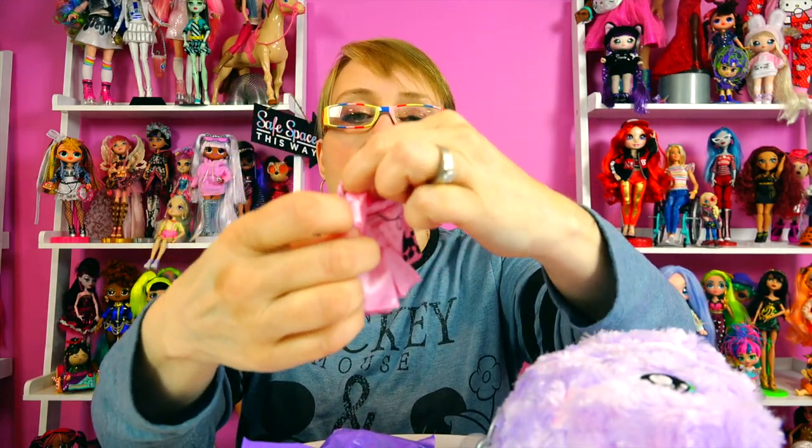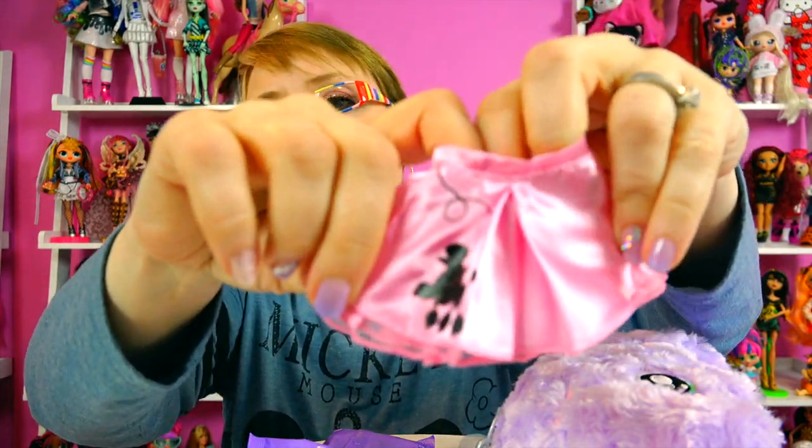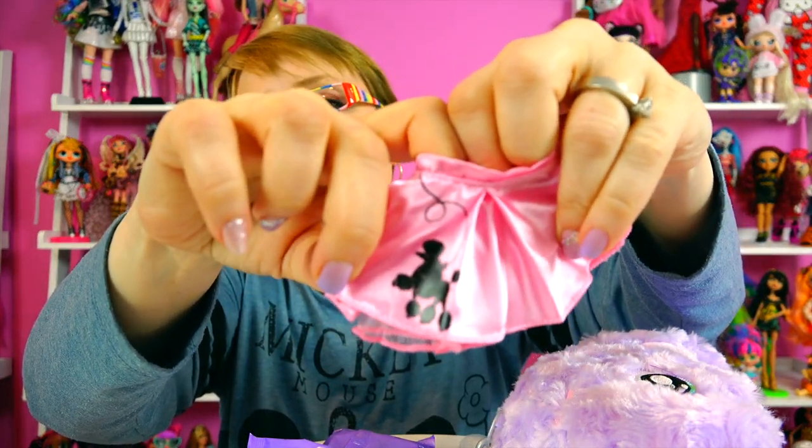So I think she's got like a 50s vibe because it's a poodle skirt. Oh my gosh, it totally is. She's got the striped top. Oh my God, Jillian from Jillian and Addie would love this. Look at that. It's an actual poodle skirt. Poodle skirts in the 50s, not 60s. Please tell me she's got saddle shoes.